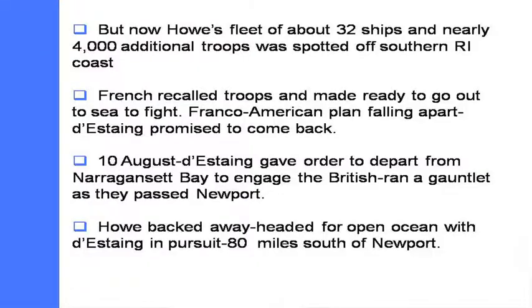So D'Estaing decided that he would probably get his troops back on the ships and decide what course he would take next. Meanwhile, off the southern Rhode Island coast, Howe's fleet of 32 ships, and they didn't know this number, but it had 4,000 more British troops, was spotted. So the French recalled their troops and made ready to go out to sea to fight. The French and American plan was falling apart.